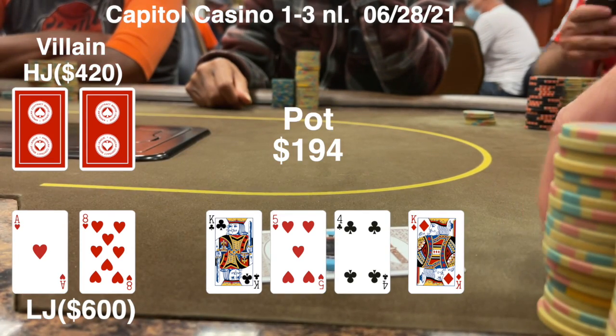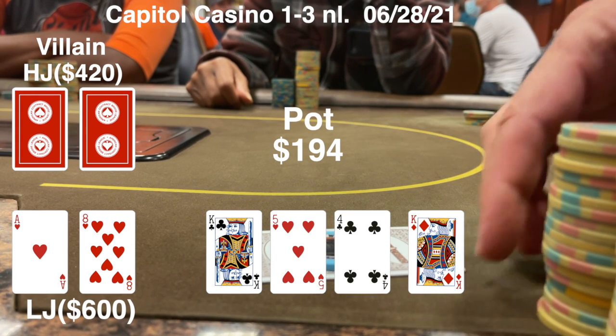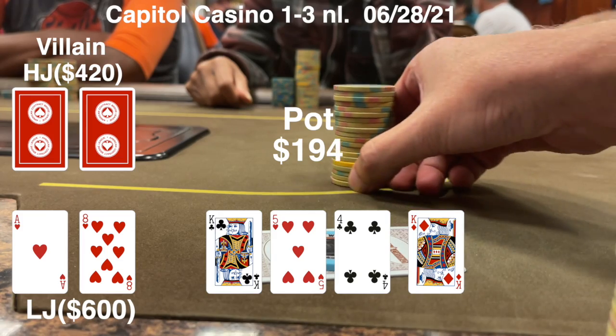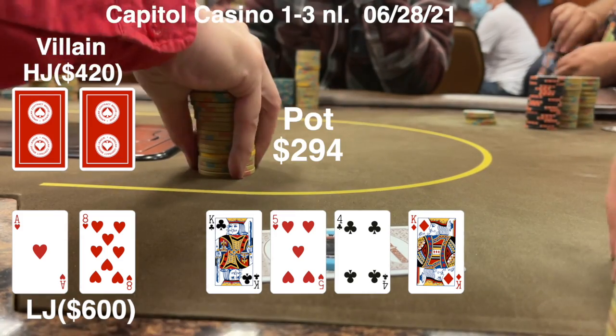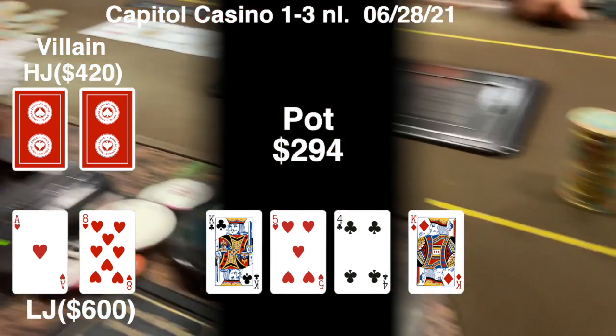Turn card comes as a king of diamonds. I figure this is a good time to go ahead and try to get him off a hand like ace queen, ace jack, maybe even a pocket pair. I lead for $100 and he quickly releases his hand and we take this one down.